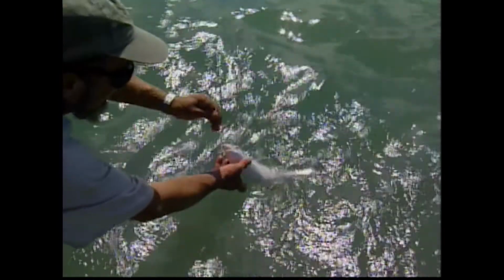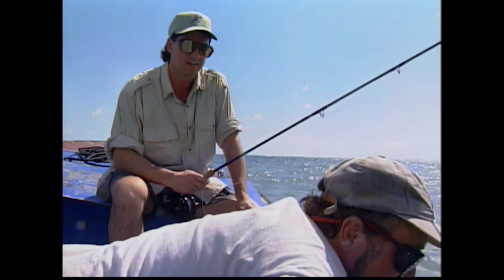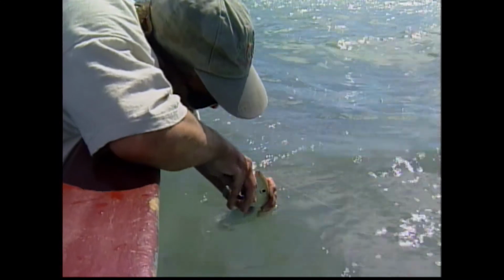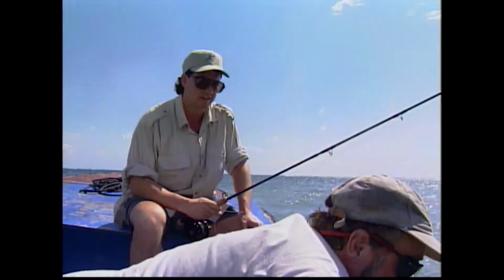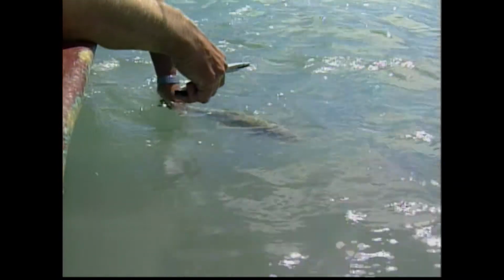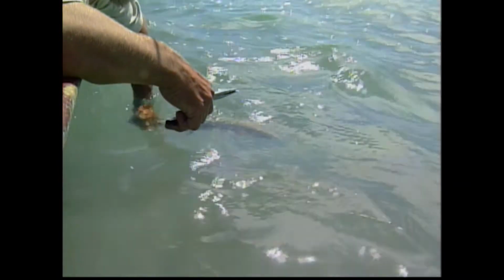Oh, this one really wanted it. He took it right down. Now, when they take the fly, do they just suck it in? Yep. Because they are feeding on the bottom, and they just suck it up. And there he goes.